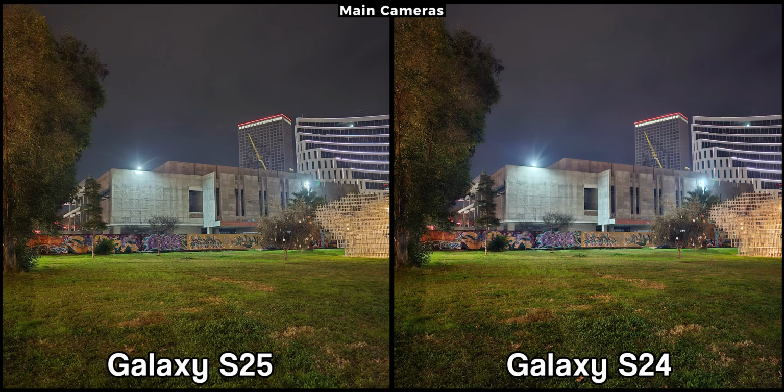So, what do you think? While the S25 does have some improvements, they are quite small, and there were even instances where the older S24 actually performed better. I don't think the camera alone is worth the upgrade.